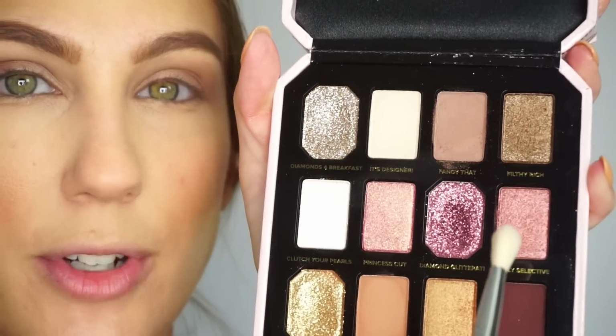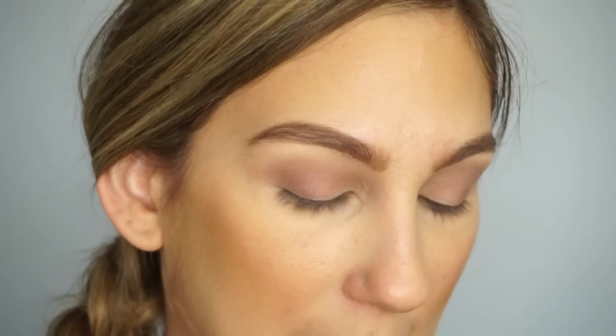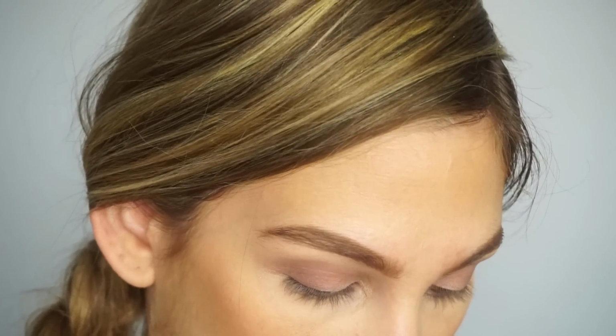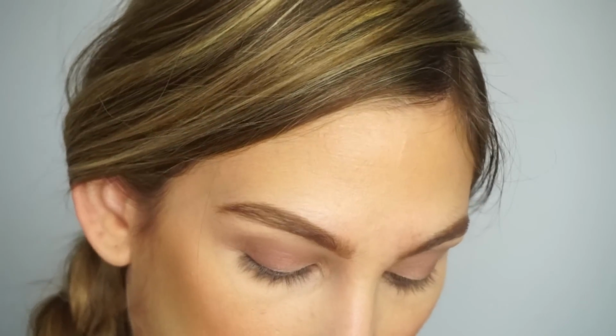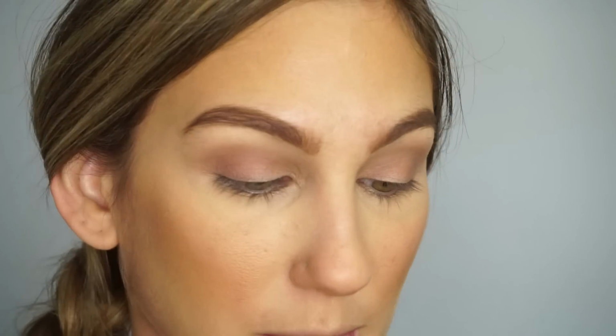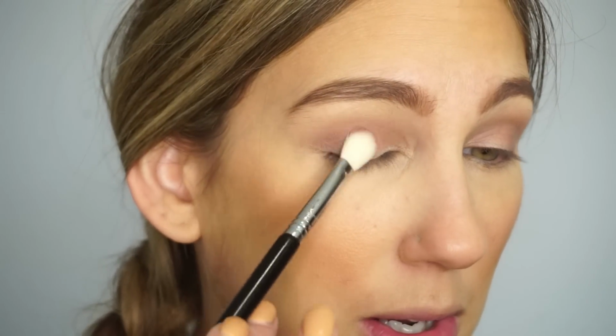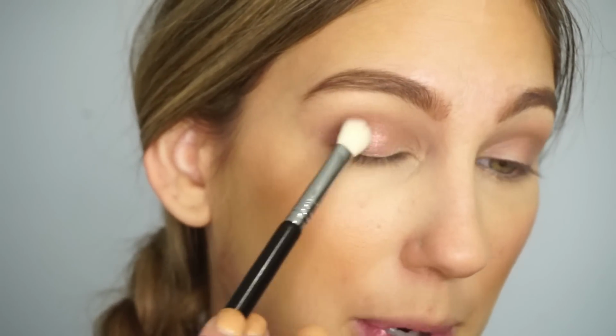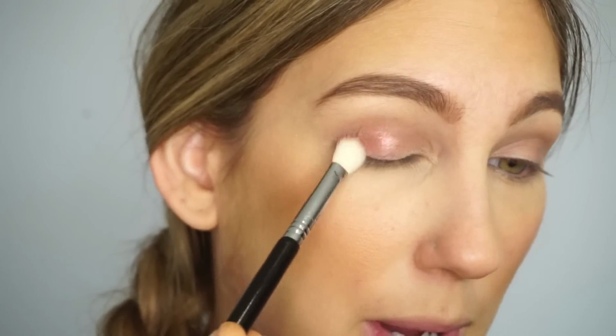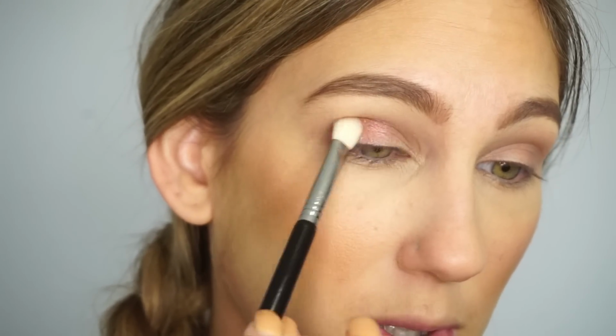And then I think I almost want to do Highly Selective right here in the second row. It's one of the shimmer shades, but I'm kind of interested in that color. So I'm going to go ahead and grab Highly Selective with another blending brush. This one is the Sigma E25, so it's just a little bit smaller. I'm going to use this on a dry brush, and I'm just going to pat and kind of focus this on the outer but also the middle part of the eye. So I'm just going to pat it down there and then also just make sure it looks blended.